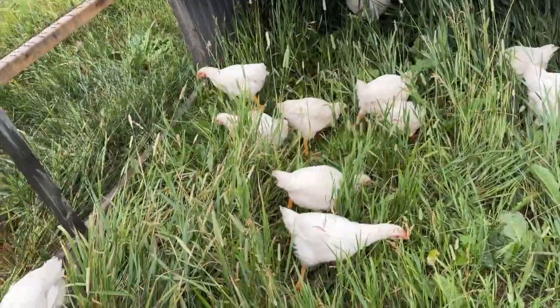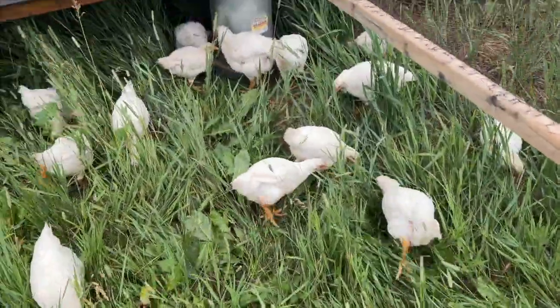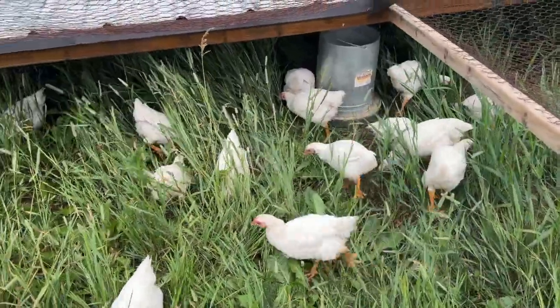And then we took a couple year break from raising meat birds because both times we had kind of a poor experience with them and didn't yield good results. Small birds, tough birds, just overall wasn't great. So we opted to try them again this year. Cole really wanted to try out meat birds just enough for ourselves, which is what we did.